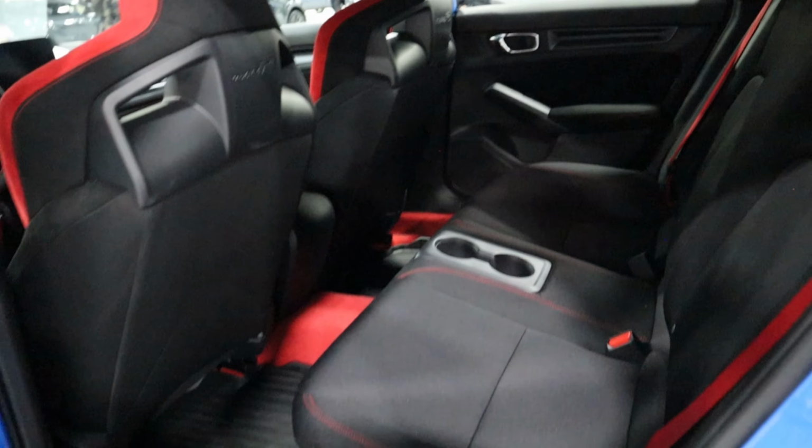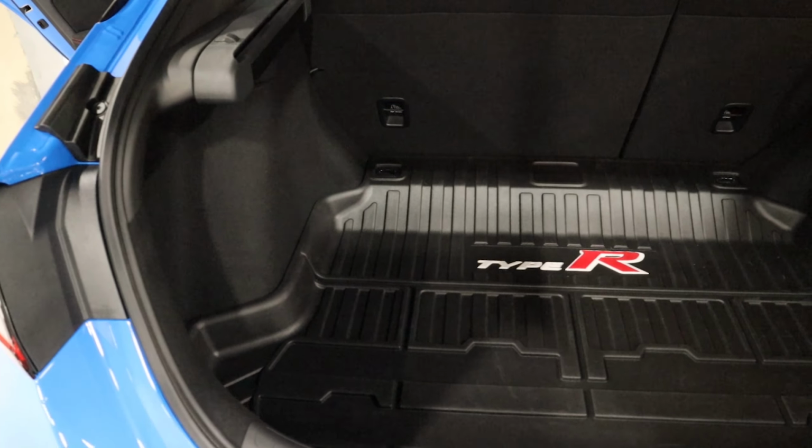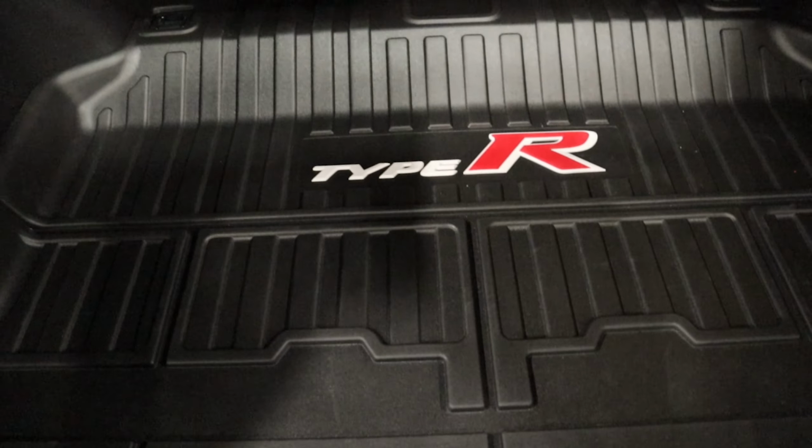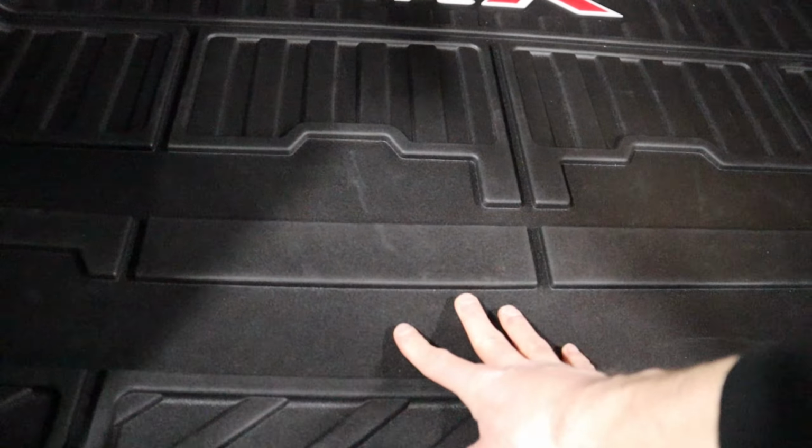Now, taking a look at the back, you do have a large hatch over here, and this is generally a larger vehicle than the GR Corolla. You do have a little bit more space. This nice all-weather floor mat over here says Type R, and then taking a look underneath the floor, there's not really any space right here for storage or anything like that. I don't believe this vehicle does come with a spare tire.